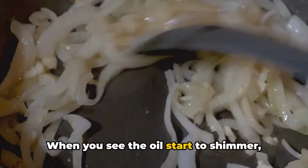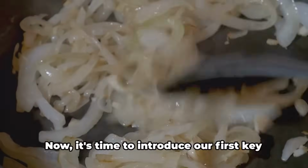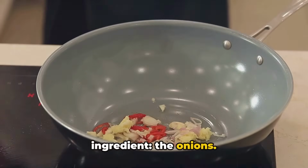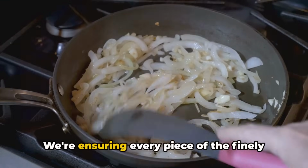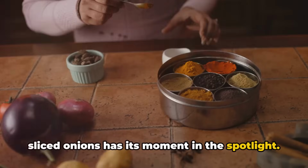When you see the oil start to shimmer, it's a sign that we've reached the perfect cooking temperature. Now, it's time to introduce our first key ingredient, the onions. But we're not just going to dump them in, we're going to scatter them across the surface of the oil. We're ensuring every piece of the finely sliced onions has its moment in the spotlight.